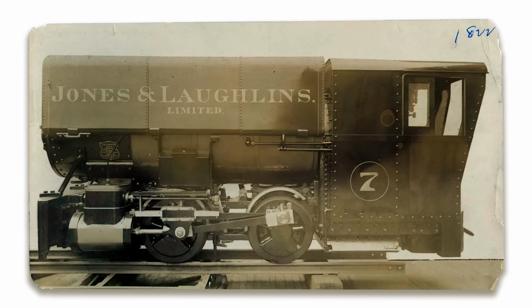Here's second number 7. Very good builder's photo of this one. This here, of course, is a Porter, and you can kind of tell as the design evolved over the years, they kept some of the design characteristics from the earlier locomotives.